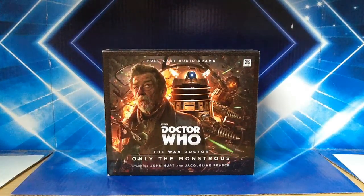This time I should be taking a look at the War Doctor, Only the Monstrous. This is the first of 4 volumes featuring the War Doctor, and it stars Sir John Hurt as the title character. This is the first time that we ever got the War Doctor in Big Finish after his appearance in the 50th anniversary, and as you can see on the front cover, there's a whole lot of things going on here.